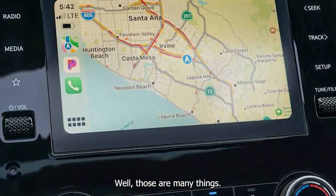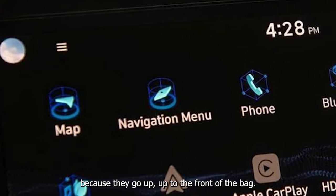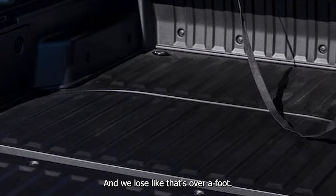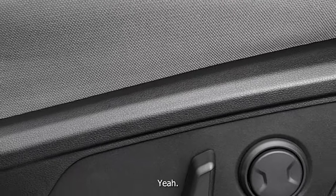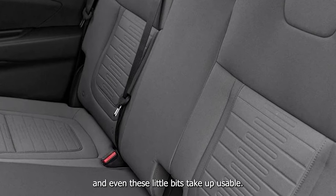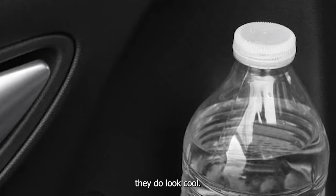Well, those are many things. Great ways to start. I would not have been able to fit the motorcycles in here because they go up to the front of the bag. Yeah, and we lose, that's over a foot. And then couches, same thing. I've really utilized the whole thing, and even these little bits take up usable space. Yeah, they look cooler. They do look cool.